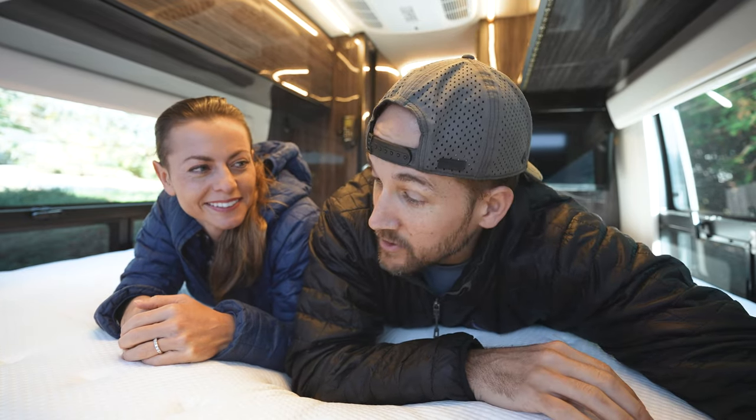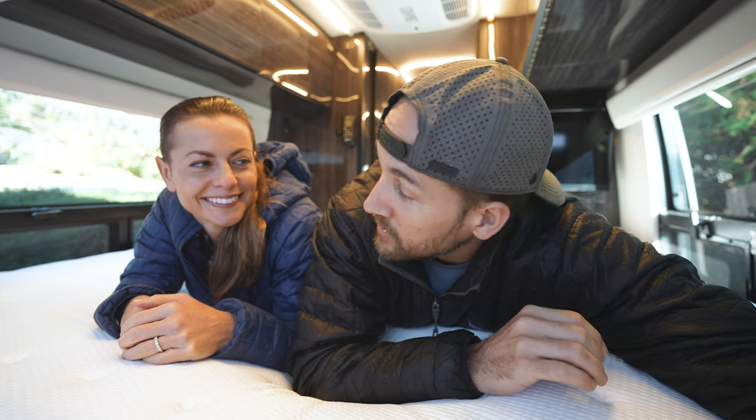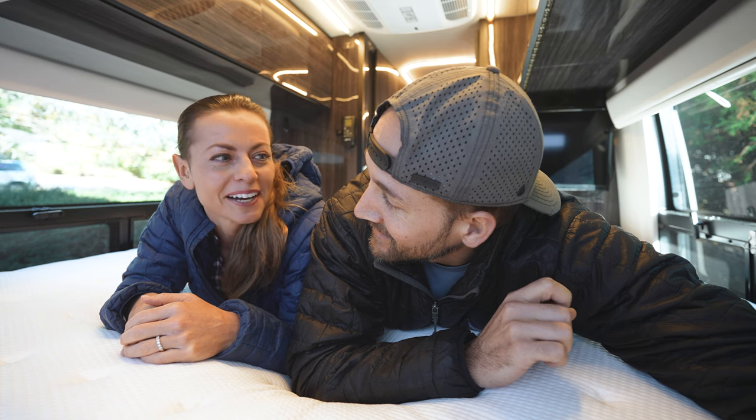It truly is. The other thing is temperature. This thing stays cool through the night, which I absolutely love. And I'm very particular about not getting hot during the night. Like a sleep diva, I would say.